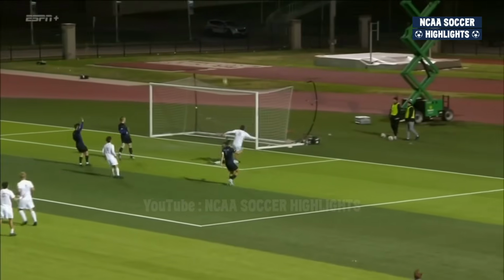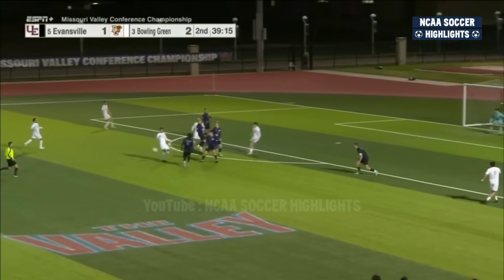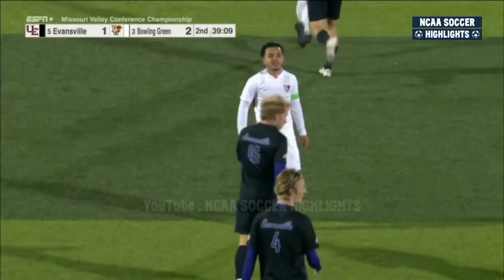I don't know. That looked pretty close there. Leads his man towards the middle. Sent back. There's Anaya into the arms. Tried to sneak off a quick one there.